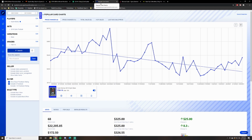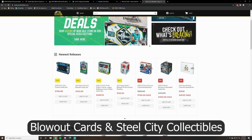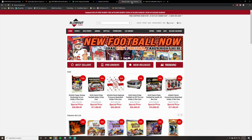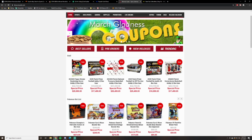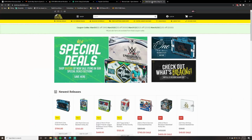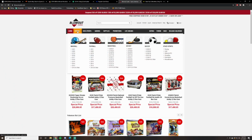All right, and then lastly today, we have two other sites that I want to mention: Blowout as well as Steel City Collectibles. These are just online distributors for products. I'm assuming you guys have been to a Target or Walmart recently, and it's extremely hard to find any sealed product to open. So if you don't want to go to eBay and you want to buy some hobby boxes or higher end boxes, I would definitely recommend these. They're kind of the industry leaders as far as purchasing boxes online. I go back and forth and compare to see who has the better pricing on stuff.